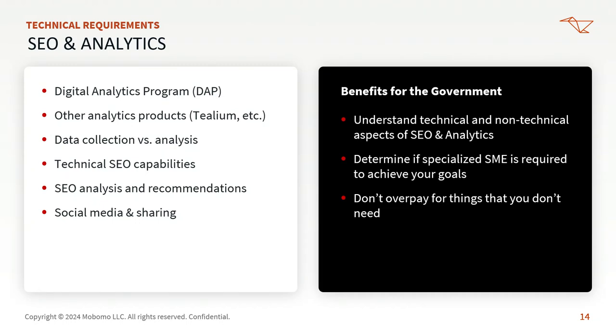Just understanding that, right, and making sure that industry's bringing the right skills, not trying to provide things that you don't need to pay for.